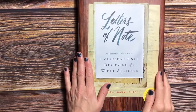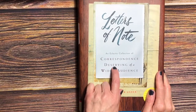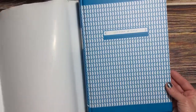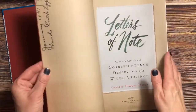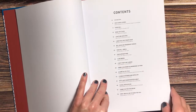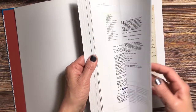Here's another book that I picked up. It's called Letters of Note, an eclectic collection of correspondence deserving of a wider audience. And this was really cool as well. I even love the hardbound book cover. So when you go into this, of course you have, look, love that. It has a table of contents, tells you all the people that's in here. Look, Charles Dickens to the Times. Let's go to that one.